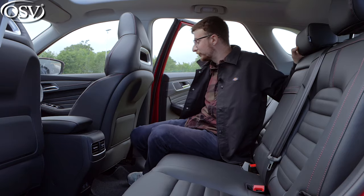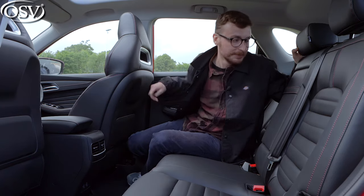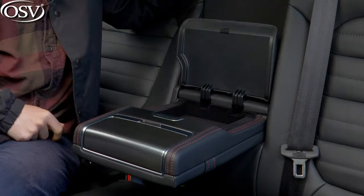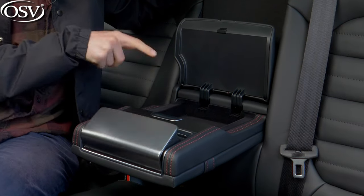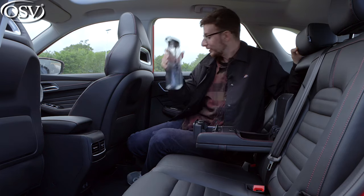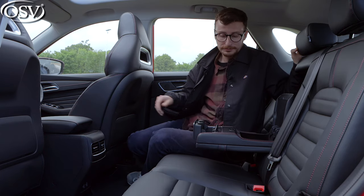It's nice to see that we've got a middle seat foldy downy thingy with this car. Let's fold that down. Look at that, very extravagant. Pop that open, storage compartment there, and then we have more cup holders. Let's see if they fit my bottle, and it doesn't look like they will, but they do. Nice and snug. Top marks for the cup holders in this car, very impressive.